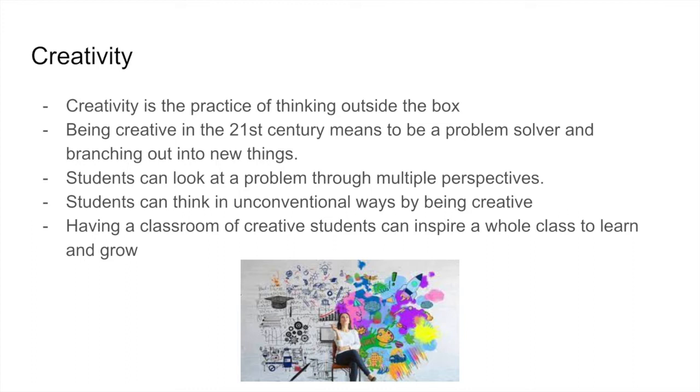What can I do to solve this problem? And then, like with the critical thinking, when you have so many students in the classroom that have creative ways to solve that math problem or to do that science project, it spreads to the other students because all of a sudden you get almost a whole classroom being creative together. And they can use so many ways to be creative. I've seen it subbing in classrooms.